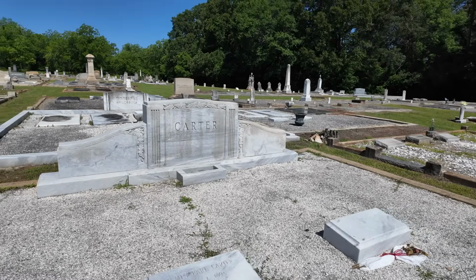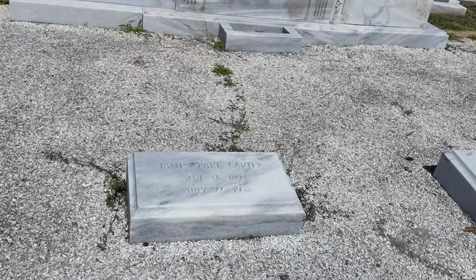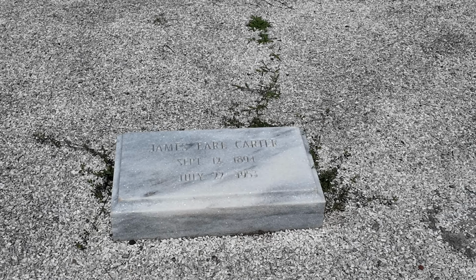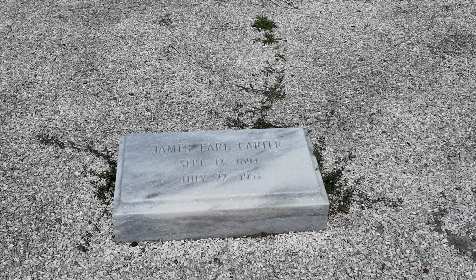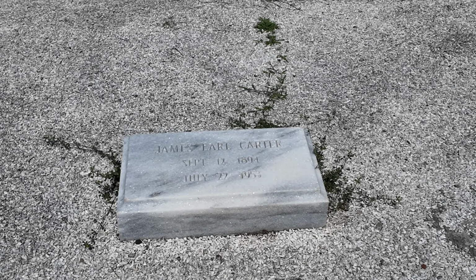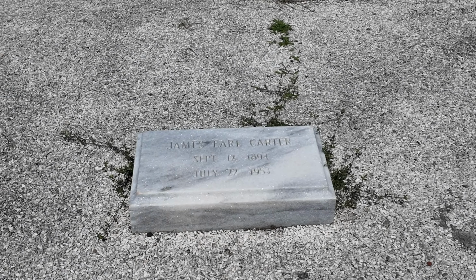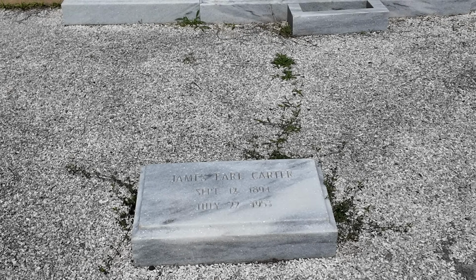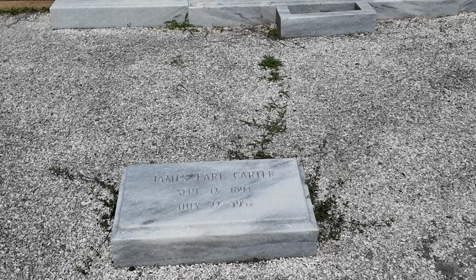Let me try to zoom in on this the best I can. This is Jimmy Carter's father. This is James Earl Carter, 1894 to 1953. It's kind of sad that he didn't live long enough to see his son as Georgia governor, definitely not as president, and didn't get to see a lot of the good things that he did in life. You know, he authored over 20 books, but it seems like his father was a pretty good influence. He was a hard worker, worked on the peanut farm. Sounded like he had a pretty good business head on him.